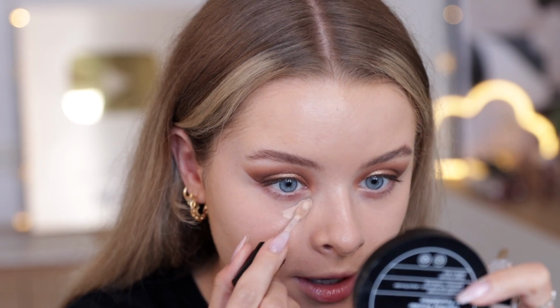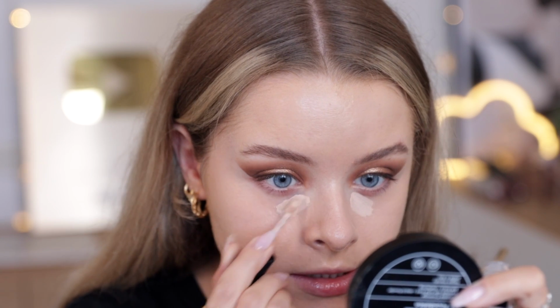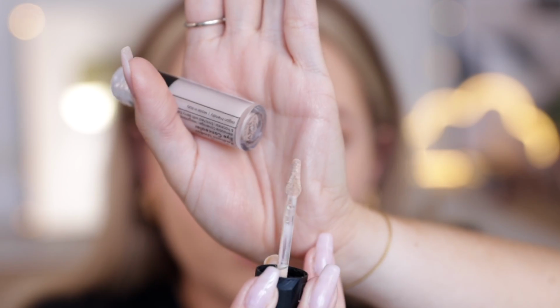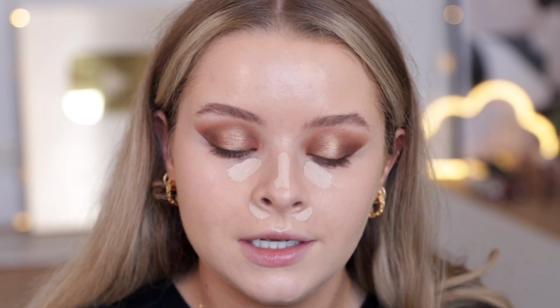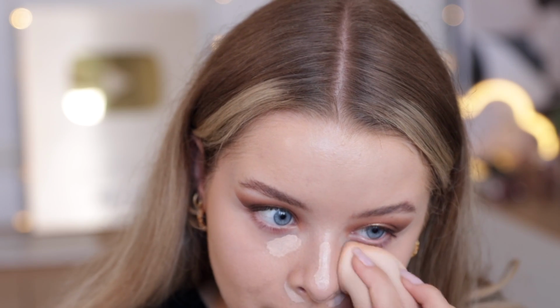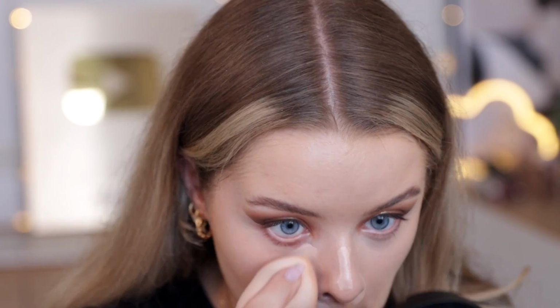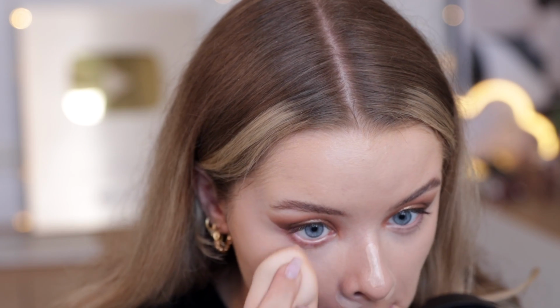And then I'm going to use the Radiant Under Eye Concealer. This was £3.50, and again, I went for the shade 132 Neutral. So I'm just going to put some of this under my eyes. I quite like the consistency of it. I like the doe foot. It's like a tapered thing. So let's see how it is for coverage under the eyes. Not bad. It does feel a little bit dry.